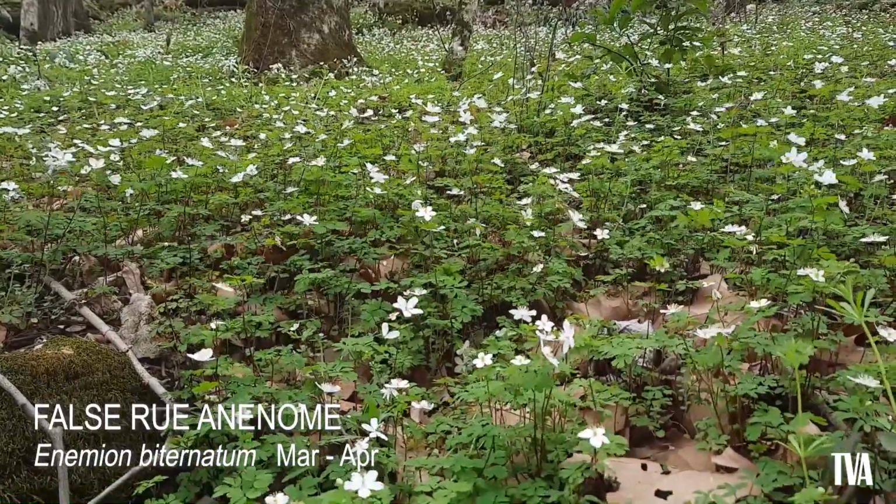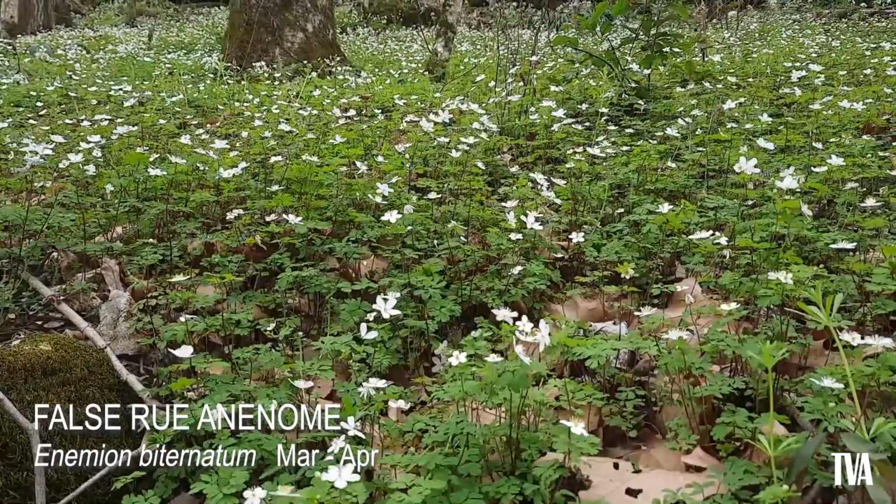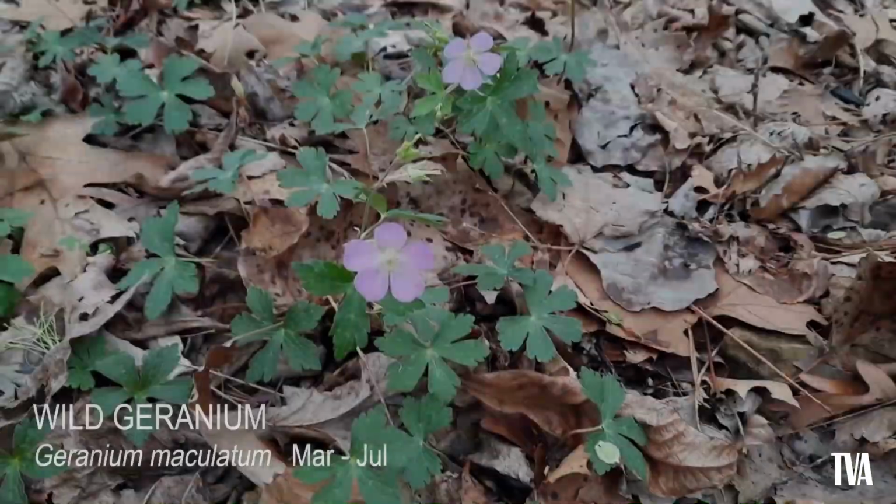If you look at this, it's a taller plant. The stems are more elongated than they are with the rue anemone.